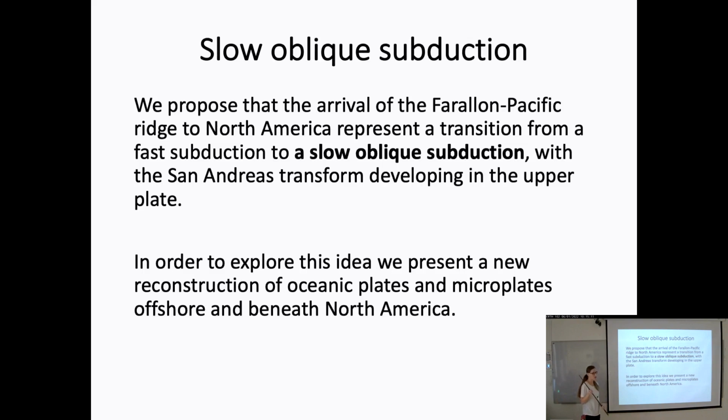For the last six or seven years, I'm arguing that there is subduction going on underneath coastal California and western North America. I'm going to propose that the arrival of the Farallon-Pacific Ridge is actually a transition from a fast, normal subduction to a very slow, very oblique, but still subduction, with the San Andreas developing in the upper plate, and the subduction accommodating any convergence between North America and Pacific. And definitely, if you remember the opening of the Basin and Range, that would accommodate that opening as well.